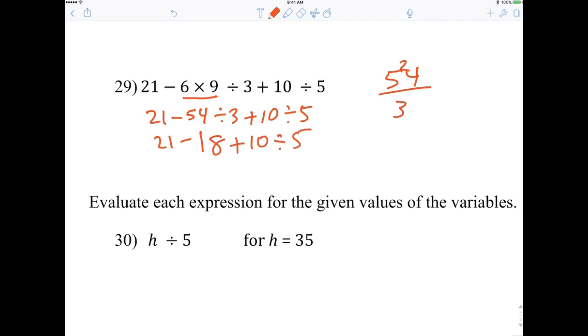Good with that? Now what? 21 minus 18 is 3, and then plus... wait, what did you do? Plus 10 divided by 5 is 2. Yeah, see, it's okay. So plus 2 equals 5. There you go. All right.